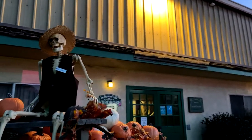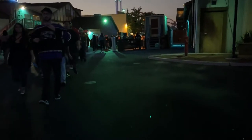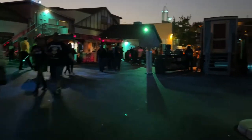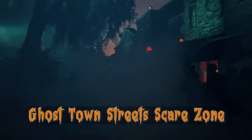Kevin isn't looking too well up there. So we're gonna do a quick tour around the whole park and look at the different scare zones. We're going down Ghost Town's Main Street.